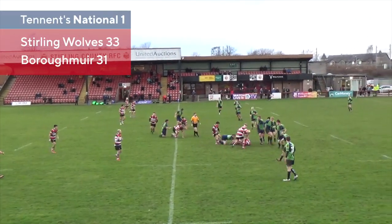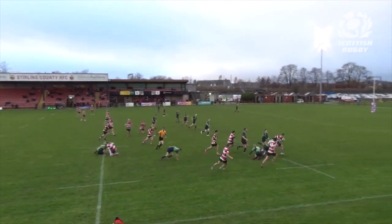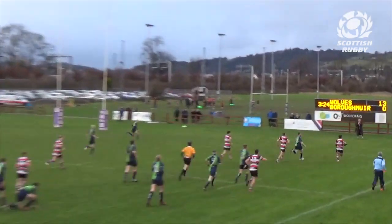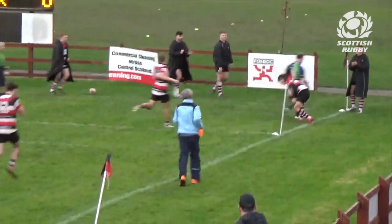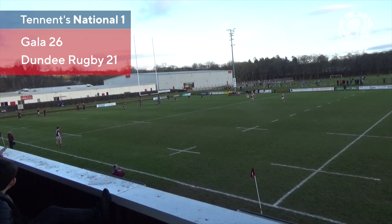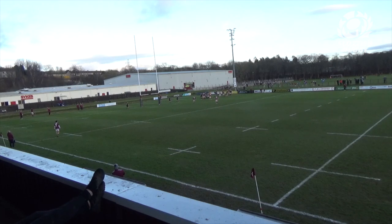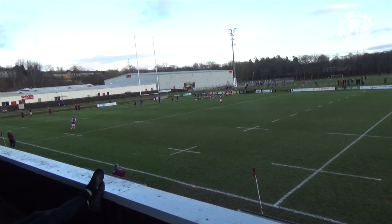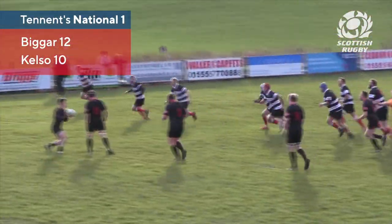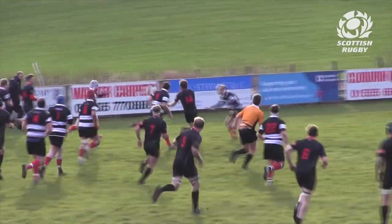Elsewhere in Tennent's National 1, with Watsonians winning, it meant there was a lot of pressure on Burramuir, who took on Stirling at Bridgehall. It was another close game, but ultimately Stirling came out on top, winning by 2 points in the end. Gala maintained their impressive form with another win against Dundee. The Tayside team put up a solid fight and left the Borders with a losing bonus point for their efforts. It was a low-scoring encounter at Bigger, but the home side did what they needed to do and held their nerve to secure their fifth win on the spin.